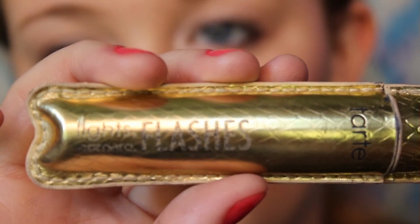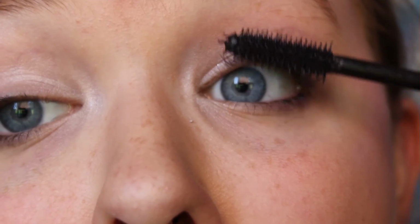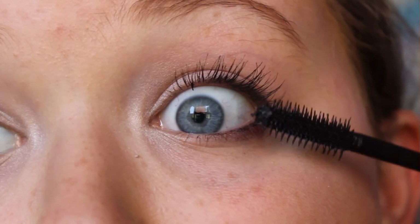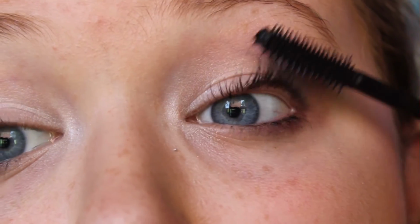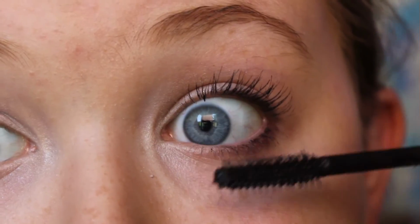Next I'm using Tart Lights Camera Flashes mascara. This is also not a department store mascara. I bought it at Sephora. It's quite expensive. It's my favorite mascara. I'm very picky about mascara. This is the only mascara I've been using lately. There is an expensive e.l.f. mascara, and if any of you have tried it, please leave in the comments whether you like it or dislike it, and maybe I'll try it in another video.